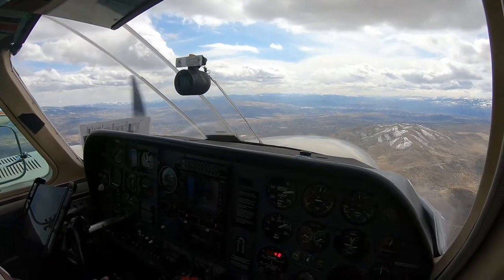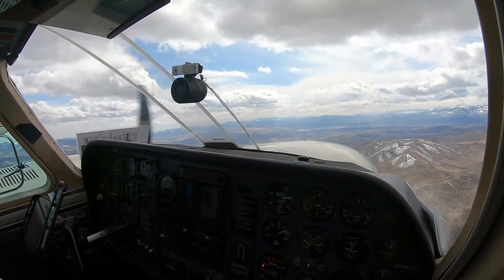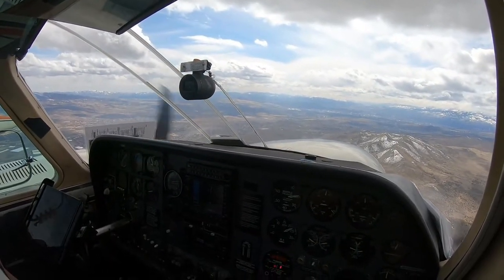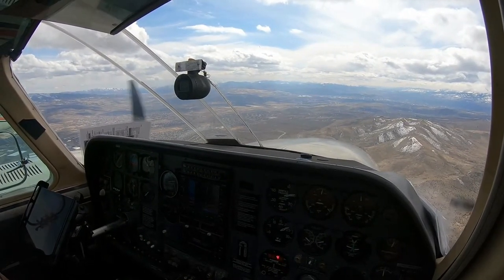I have the clearance. Yep, and you have the LPV now. How come the ball is already so close? What do you mean? Cessna 6,900 feet.